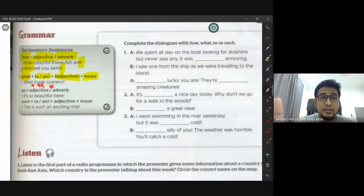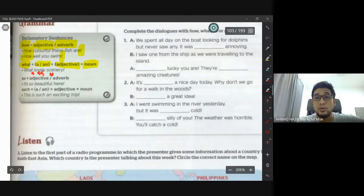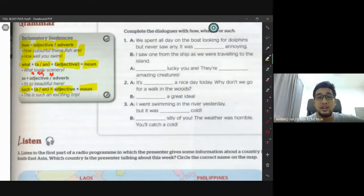And next is to use "so", an adjective or adverb. This one is very common. I don't need to explain it too much. When you just say it's so beautiful, it's so pretty, these things. And the last one is to use "such", an adjective and a noun. For example, this is such an exciting trip.